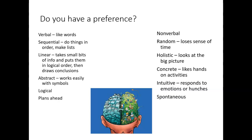So here is a sort of description of if you have a preference, you're more likely, if you have a left visual preference like I do, I like words. I like to do things in order. I like to take small bits of information and put them into a logical order. And I do work easily with symbols. I like working with mathematics. I like working with music. Those are both symbols.